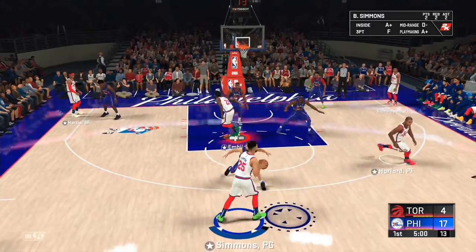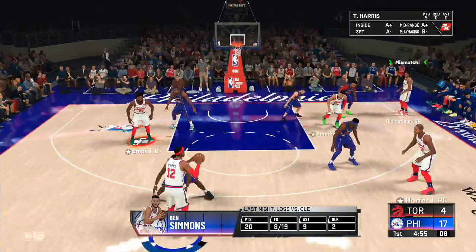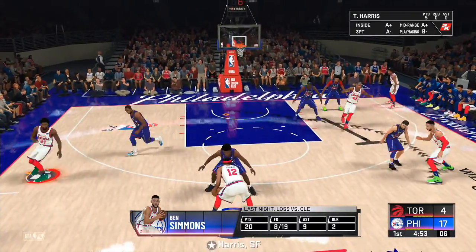Now here's Simmons. 20 points for him last game against Cleveland. Boy, and defensively, he had them off balance. He was able to come away with 4 steals. 6 to shoot.